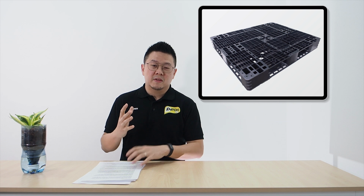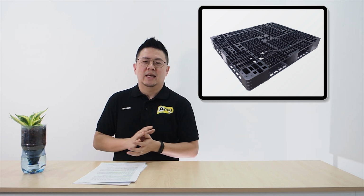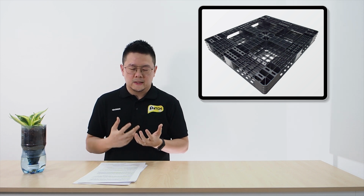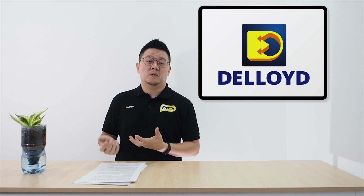Plastic pallets can also be easily cleaned. Just use a water jet. You can spray and it's easily clean. Wood is very hard to clean. Once you use water, moisture starts to get into the wood pallet. Another thing is plastic pallets have a longer lifespan, up to 10 years, but it also depends on how rough your workers are sometimes. They are also resistant to chemicals such as acid or alkaline.